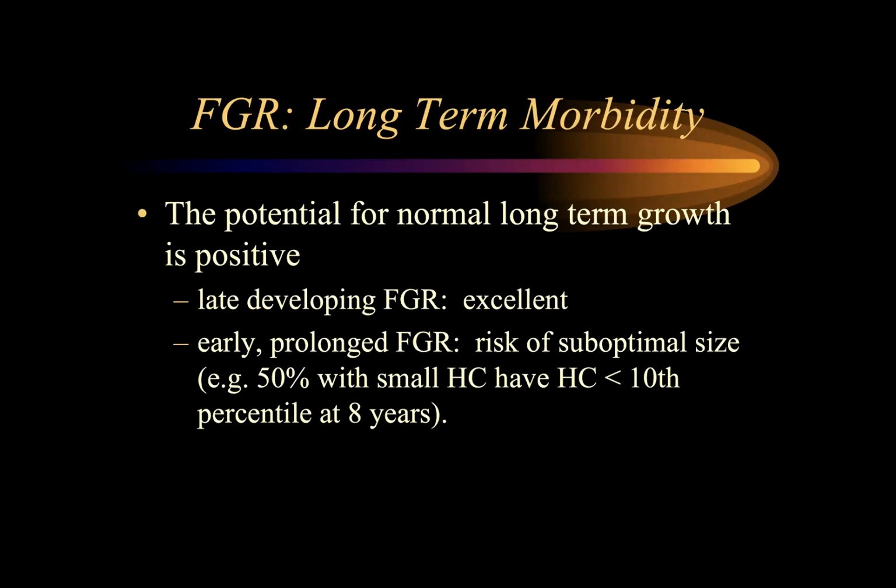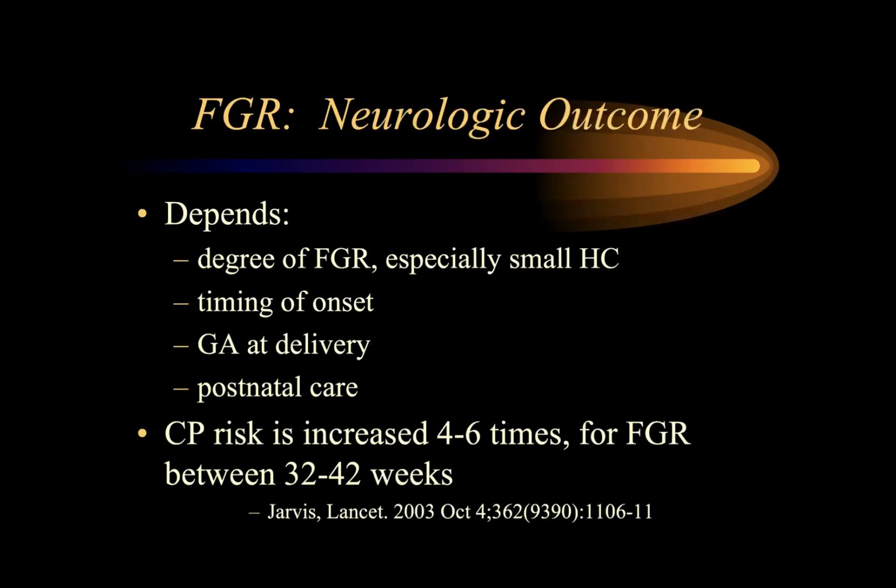Next slide. What about long-term morbidity? The potential for normal long-term growth of these newborns is excellent. And again, it really gets back to how early did this start? How prolonged was it? And so 50% of fetuses that have a small head circumference will have a head circumference less than the 10th percentile at age 8 years. Next slide. What about neurologic outcome? It really depends on the degree of the growth restriction, especially for a small head circumference. Again, the timing of the onset, gestational age at delivery, and how adequate was the postnatal care. Cerebral palsy is increased 4 to 6 times in growth restricted fetuses that present between 32 and 42 weeks.